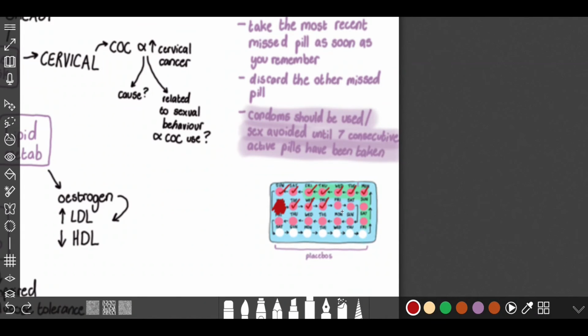The important thing to remember is if you've missed 2 or more, you need to use condoms or avoid sex for at least 7 consecutive active pills to have been taken, because you won't have the same coverage. Okay, so now this part about taking 7 consecutive active pills is quite important, because let's say I take my pill, and then I forget on Wednesday to take my pill, and I forget on Thursday to take my pill.